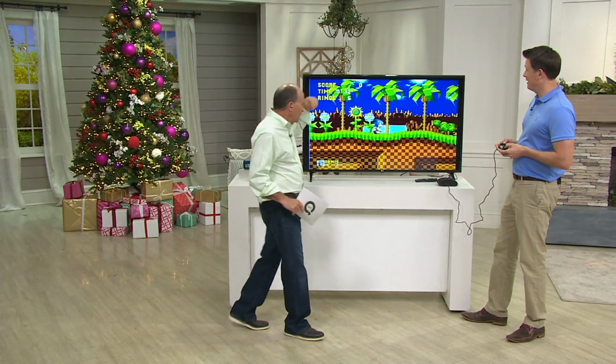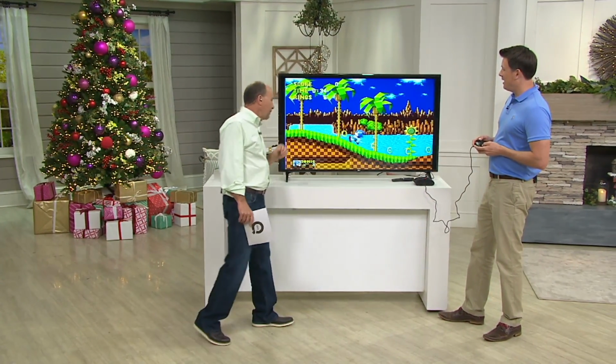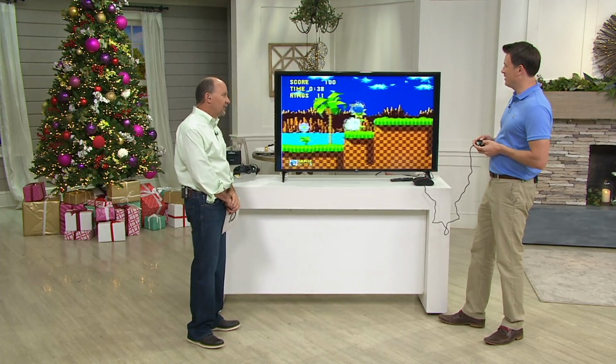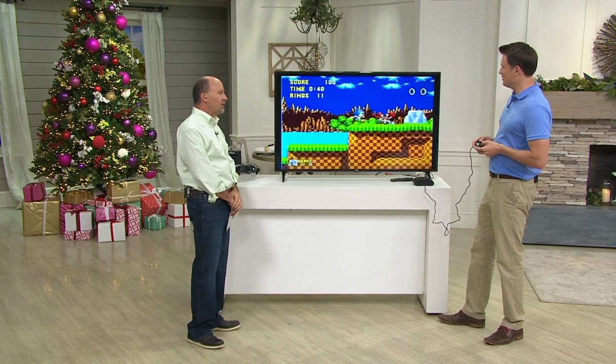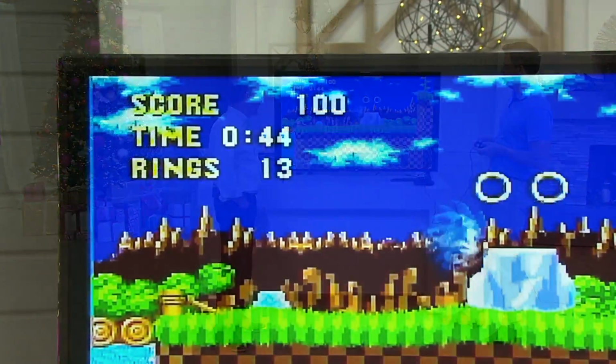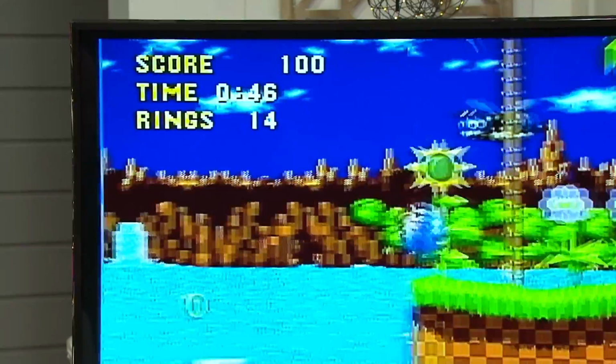You know what I love? The way he goes up and rolls. There he goes in that ball. I used to be much better at this game. Were you? I'll tell you that right now. It's been several years since I played Sonic, and the skills are diminishing a little bit. Yeah, the skills are evaporating slightly, but I'll tell you what, the fun level is still 100% there. I can tell you that. Yeah, great.